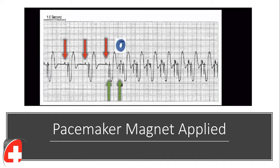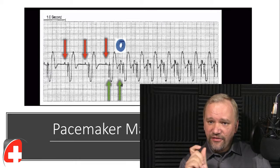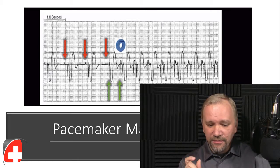Anyways, so as you can see over here, when you apply the pacemaker magnet, it switches the modes. And this particular pacemaker in this strip happens to be one of the newer pacemakers with the dual chamber, the DDD pacemakers. And on DDD pacemakers, it doesn't change it to VOO mode, it changes to DOO mode. So it'll pace the atria, it'll pace the ventricles, and it paces it at a very specific interval between the two. I think it's about 120 milliseconds. So it's got a set gap and it's got a set rate.